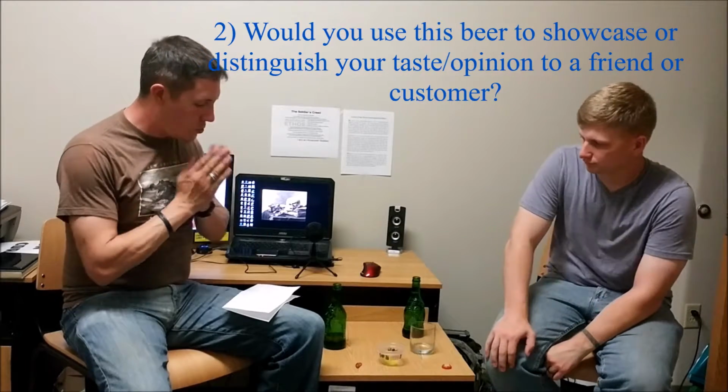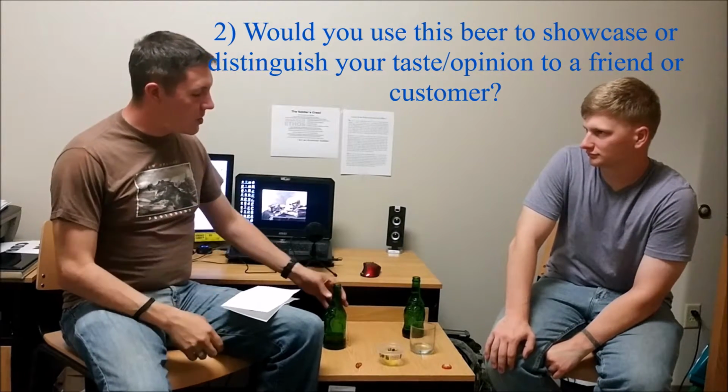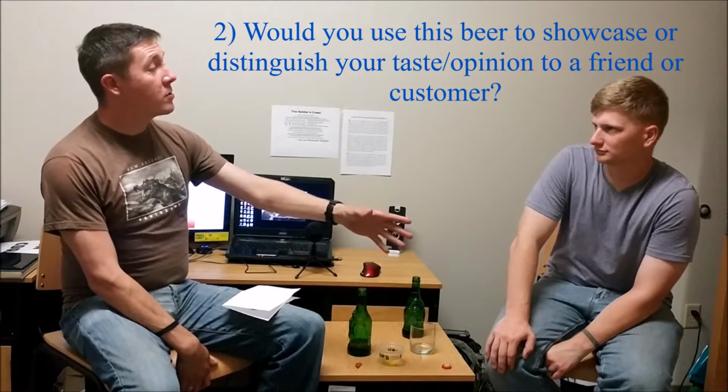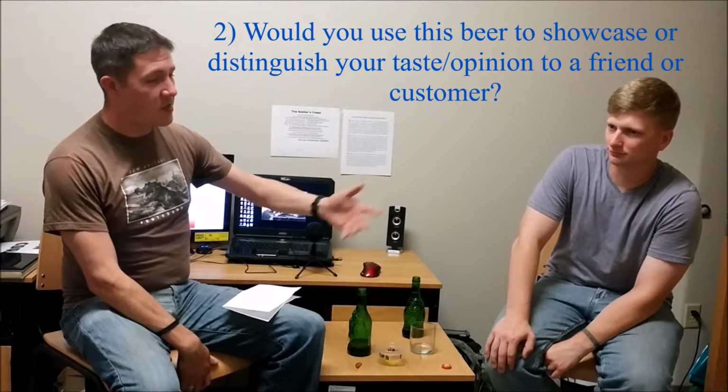All right. Would you use this beer to share with a stranger to distinguish yourself as someone with either taste or knowledge of the craft or something in particular? Would you use it to make yourself stand out to someone who did not know?